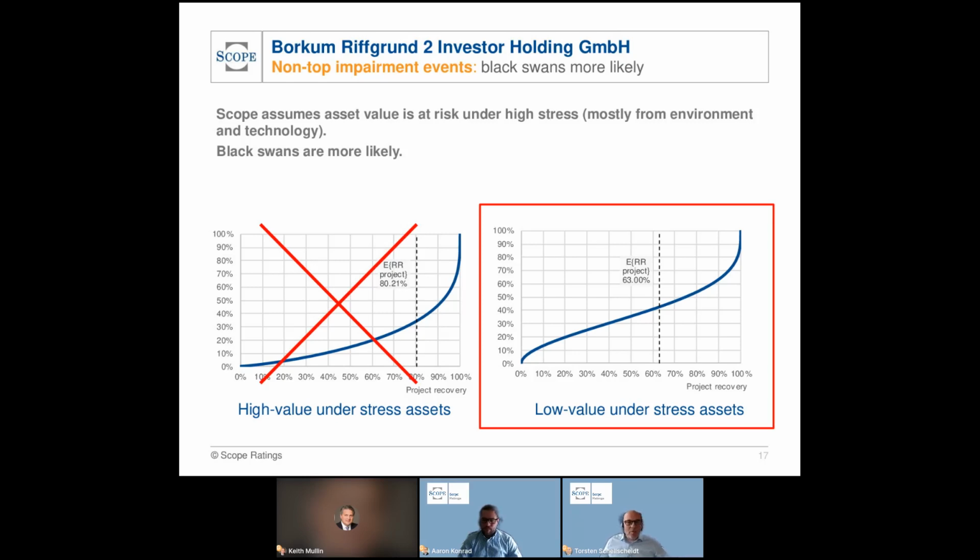And in the case of Borkum Riffgrund, we decided for the lower stress value resilience because we are in the rough environment in the North Sea. We have only a limited economic life, less than 25 years at the moment. We also are partially exposed to merchant risk following the initial FIT period, and we are also partially exposed to higher maintenance risk in the later stages of operations. So for those reasons, we have assumed for this project a lower asset value resilience, which uses a higher likelihood for higher losses in the end.